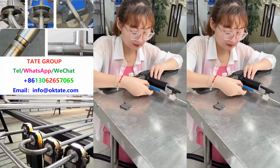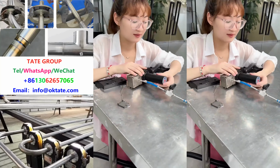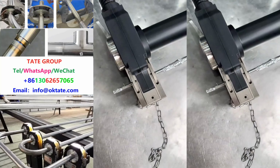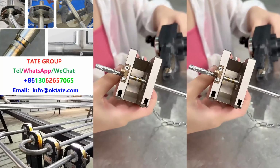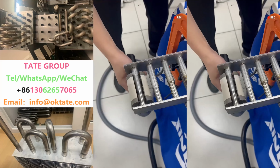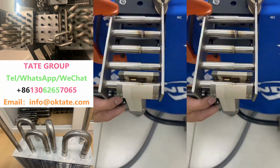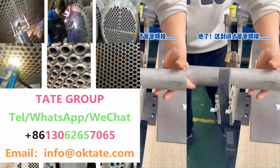In aerospace engineering, where precision and reliability are paramount, the TATE machine delivers high-accuracy welds that meet the strictest safety and performance standards. From fuel delivery systems to hydraulic lines, the machine ensures leak-proof and durable connections that can withstand extreme conditions such as high temperatures and pressures.